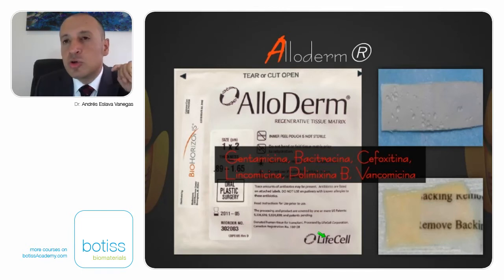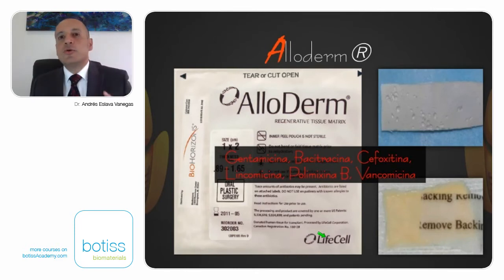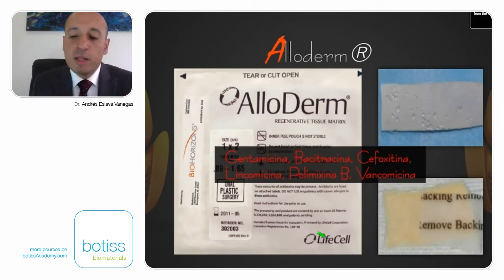There is something that you need to know about Alloderm. At the beginning, Alloderm was a lyophilized dermal matrix. When it's lyophilized, that dermal matrix can't be sterilized, so Alloderm is an aseptic material. Years after, in 2012, they released to the market Alloderm ready to use, because it has a process that can provide sterility, but I'm going to talk about it in a few moments.